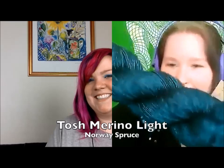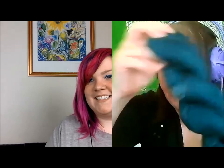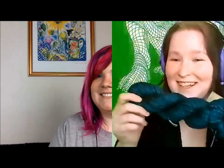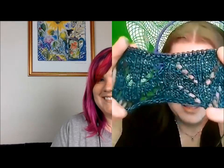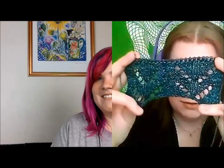It's a dark green. It's so pretty. It's really, really pretty. So the colorway is Norway Spruce. I find it funny since I live in Norway and spruce is quite a lot of here. So I have 3 skeins. One is caked up because until now we have allowed for swatching. So I actually have my very, very tiny and very sloppy swatch for it. But it's quite on the gauge. So this is what I'm going to use.